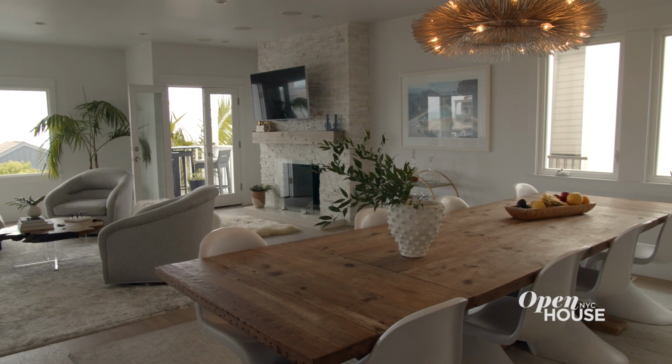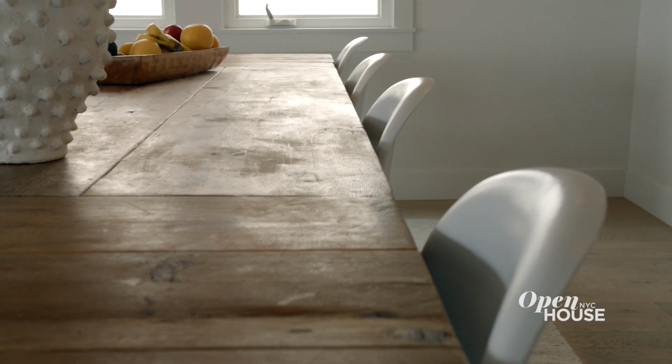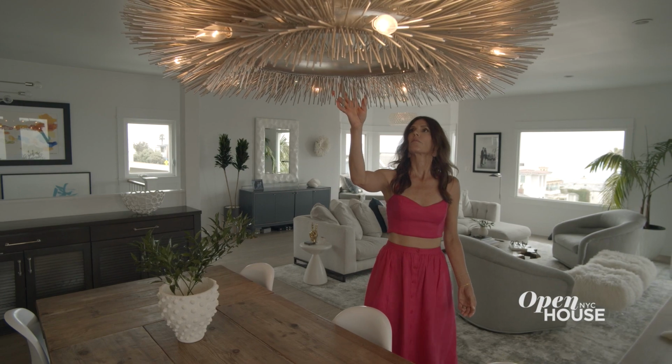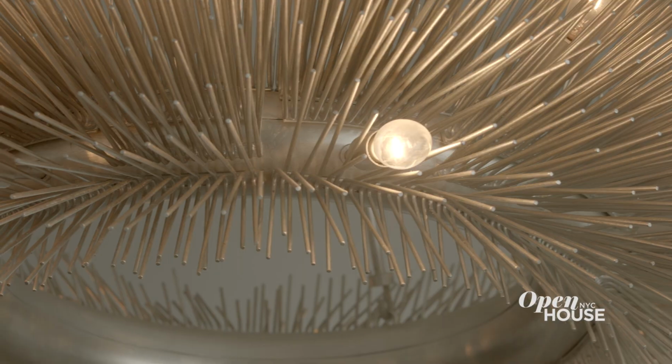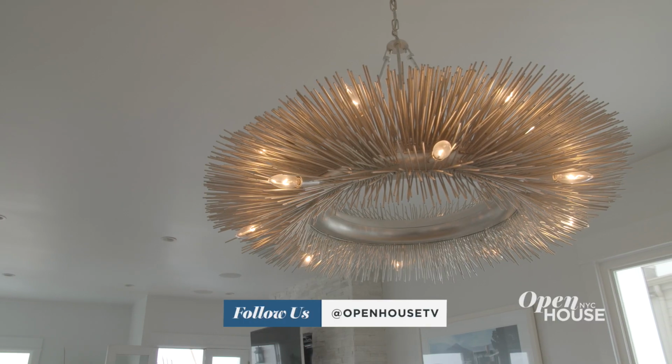Once in the dining room, you'll notice the natural wood table. We got an extra long table, so we would always have room for friends and family. And this table is fantastic because it can take a beating. And if you look up, you will see one of my favorite pieces in the house. It almost looks like a sea creature. To me, that makes it look beach chic and a little edgy.